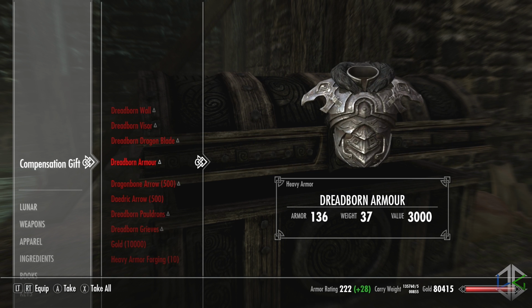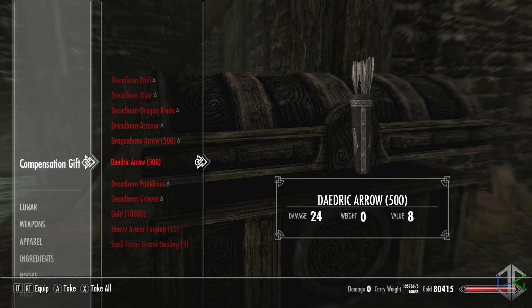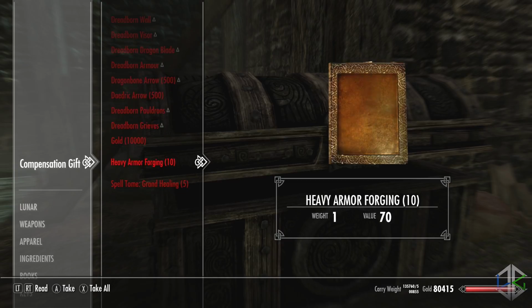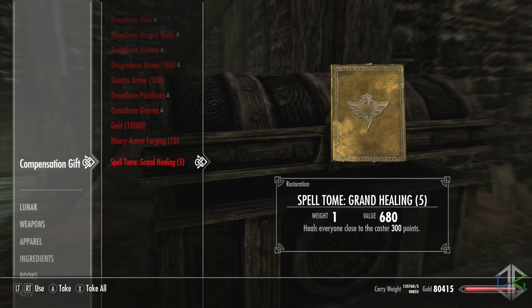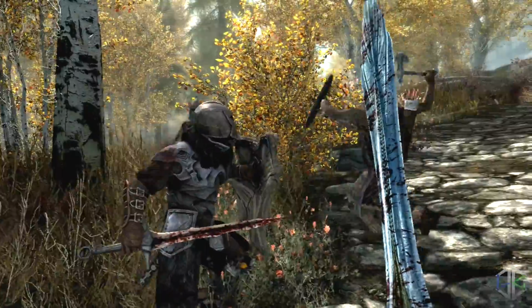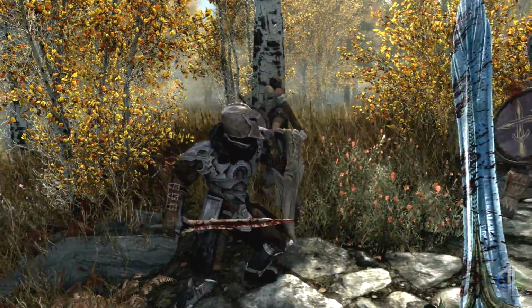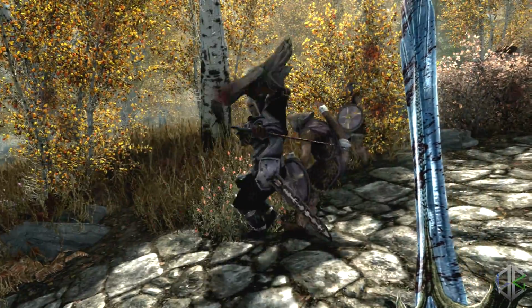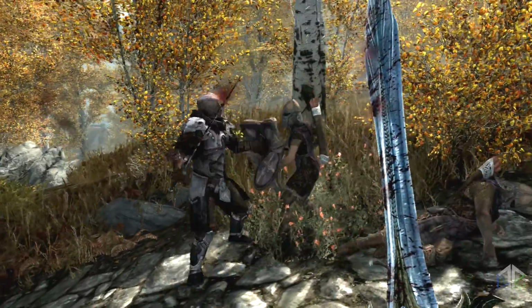In terms of damage resistance, the armour is very powerful, being slightly stronger than the best vanilla armour, which is the Dragon Plate armour. The weapon doesn't need any explanation because it's just the regular Dragonbone sword, so that's the same weapon and armours that the Dreadborn Knight uses, and you can use them too. The Knight overall is super cool, he looks badass, he's good in combat, he's very powerful, he can take out all these guards in the video on his own, and has plenty of features making him a worthwhile companion. If you're looking to recruit him, he is located in the Bee and Barb inside of Riften.